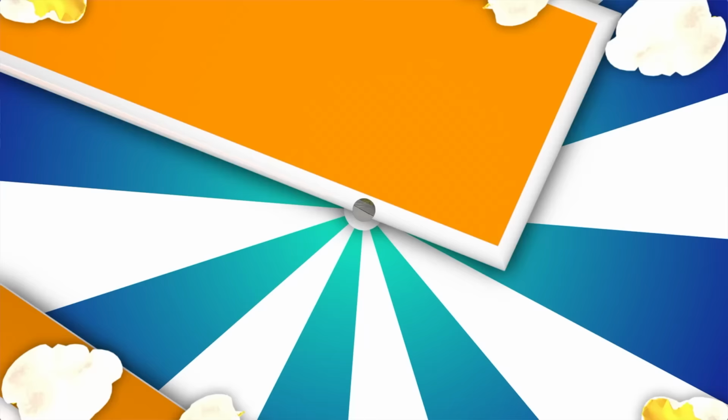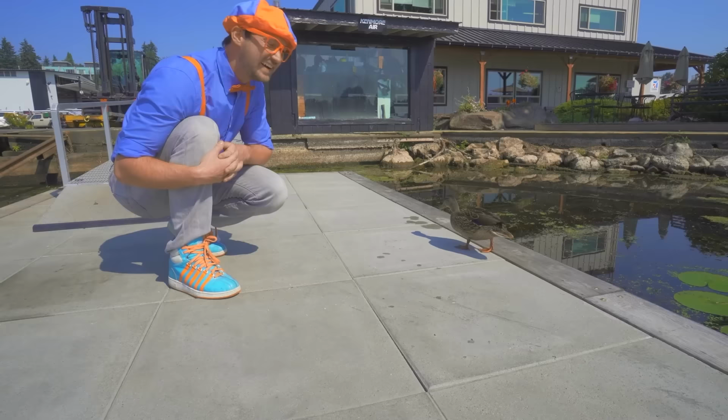Whoa, look! A duck! Ducks are like the seaplanes of the bird kingdom. They can fly in the air and land on the water. Hello!